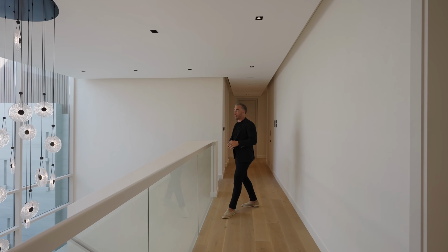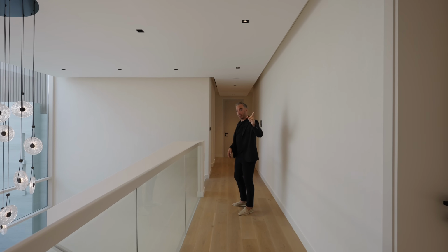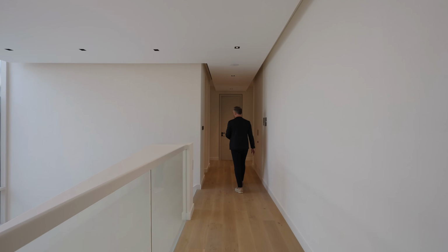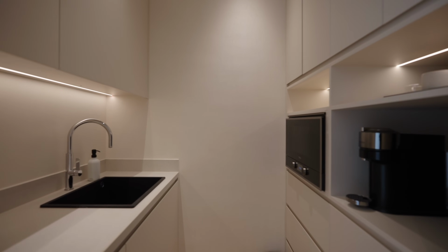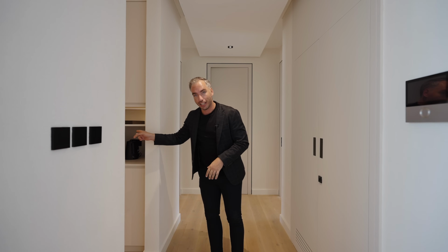Now in the upstairs, we've got a corridor stretching down the length. On one side is the primary bedroom, which will finish over there. Let's start exploring this way. The first entrance here is into the upstairs pantry. Got the microwave, the sink built into the countertop, and storage all around. And of course, you have to have the espresso maker.